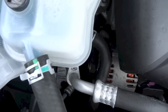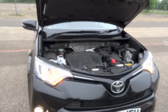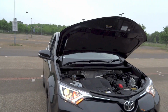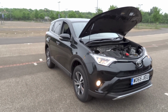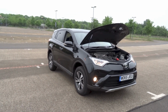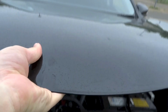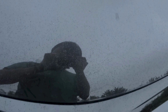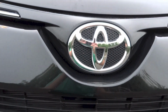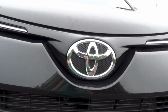2-litre, dual overhead cams, 16 valves, turbodiesel inline-4 engine with common rail direct injection. This engine, which is codenamed N47D20 by BMW, has been tuned by Toyota for their own usage and given the codename 2WW. This engine produces 141 horsepower at 4000 RPM and 320 Nm of torque between 1750 and 2250 RPM.